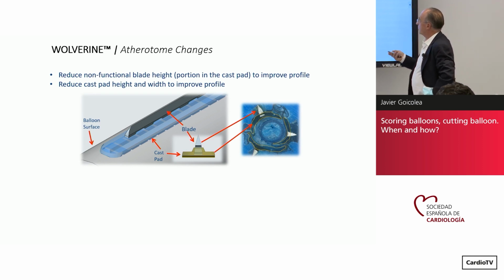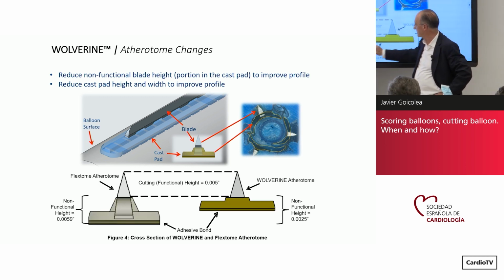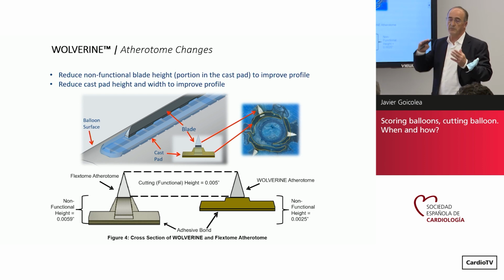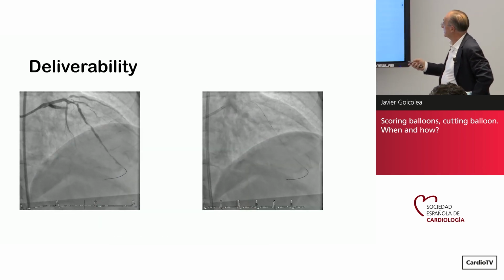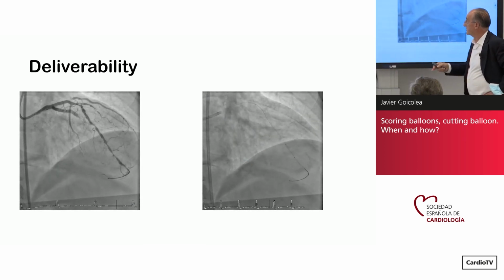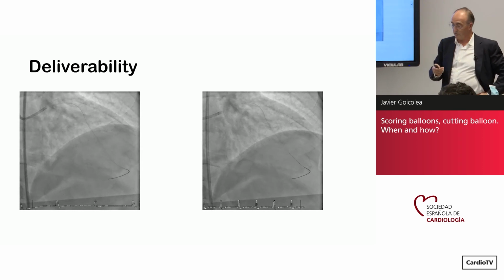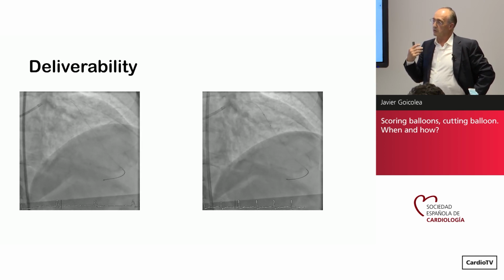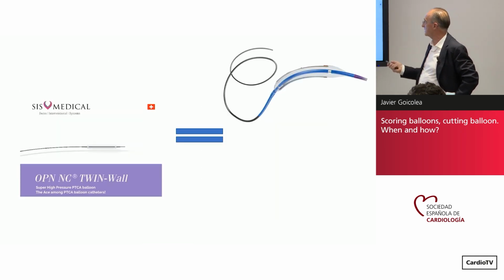And things have evolved. We have a new blade which is far less deep. This is the old one, this is the new one. The blade is actually divided into 4 sections, and that makes it more deliverable. This is just an example. You can see this is a very diseased LAD, and you can see how the cutting balloon travels all the way to the end. And remember, to get something there, you don't only have to have a low profile, you have to have good pushability, and this device has good pushability.